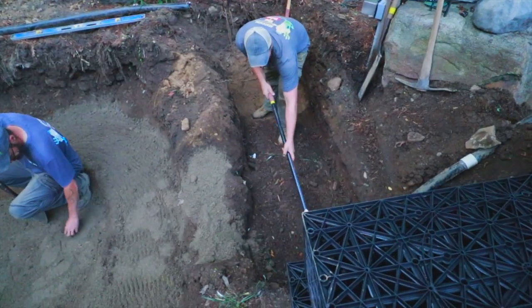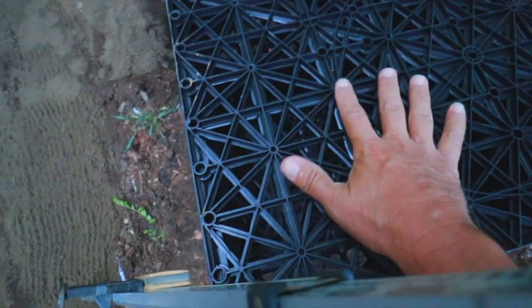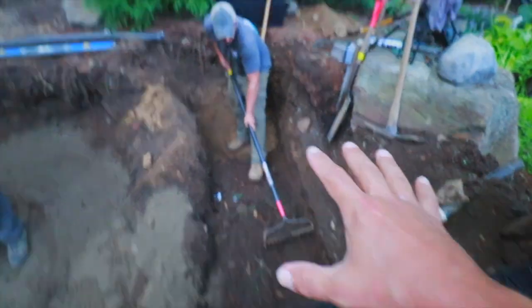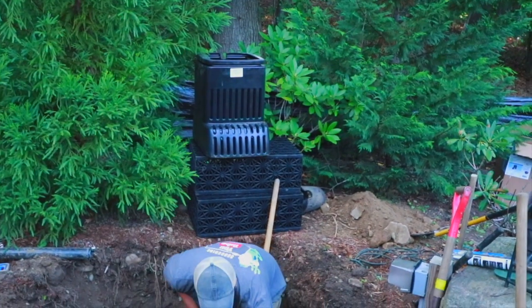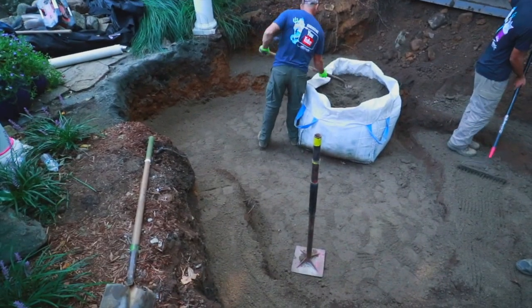Drew and Wally got the intake excavated. This is where our aqua blocks are going to go down inside here. And at the far end, there's going to be a pump vault. We're gonna have two pumps inside there. One is gonna run the waterfall. The other one is gonna run some jets doing circulation inside the pond.